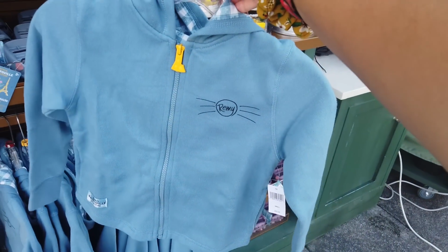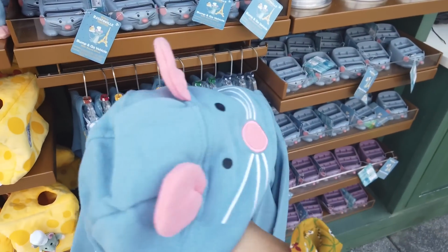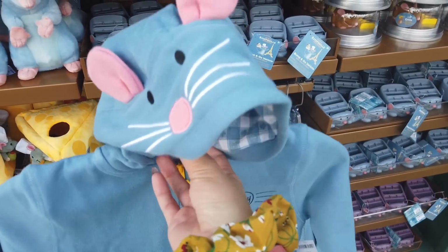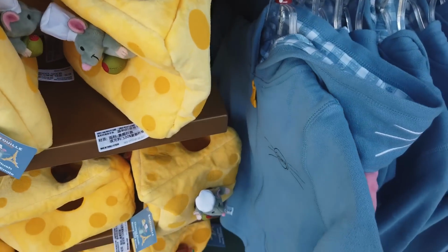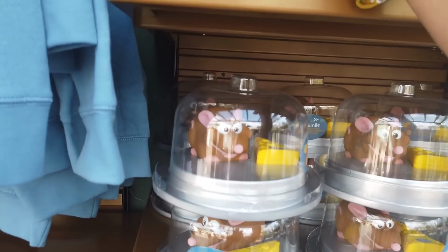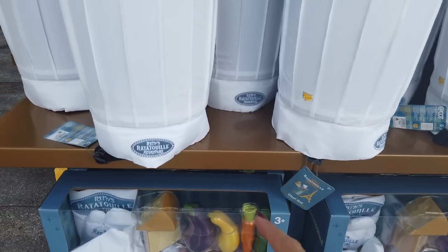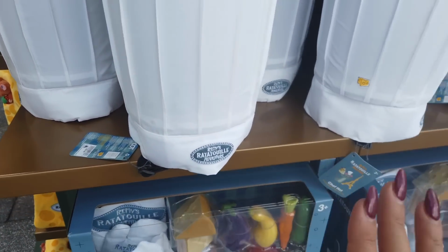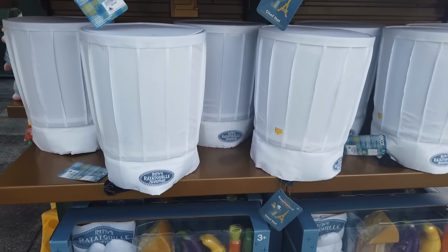How cute is this little kid's hoodie? That the hood is, I mean, stop it. Stop it right now. That is obnoxiously adorable. We also have these cute little Remy and Emile wearable remote control buddy. This is a chef hat. It's $39.99 and it lights up, and there's Remy's in it. Okay. That's the coolest hat ever.